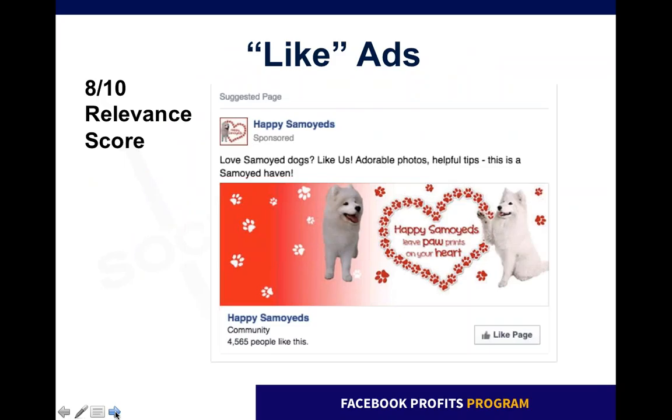Now, here are the examples. So you know how a minute ago I said it's really important to split test? Well, this is why, okay? So here's a client of mine. And this is one of the ads that we ran with this particular image. Okay. Love Samoyed dogs. It was a Samoyed passion page. Like us. Adorable photos, helpful tips. This is a Samoyed haven. Now we ran this ad and it had an 8 out of 10 relevancy score. Okay. Which is okay. Right.